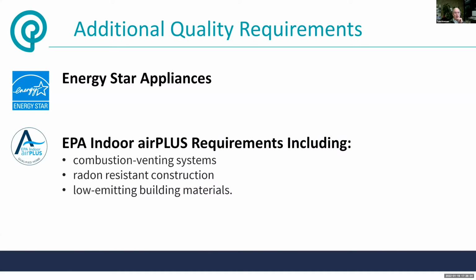So Phius, in addition to those targets that we looked at on the target page, does require Energy Star appliances, and all your Phius projects will meet the EPA Indoor Air Plus requirements, including the design of combustion venting systems if you have combustion venting in the house, radon resistant construction, and low emitting building materials. So there are these other collateral requirements you have to meet just to assure your indoor air quality.